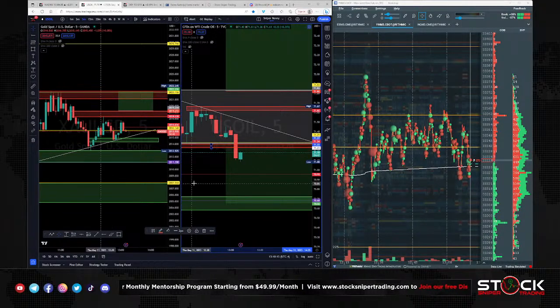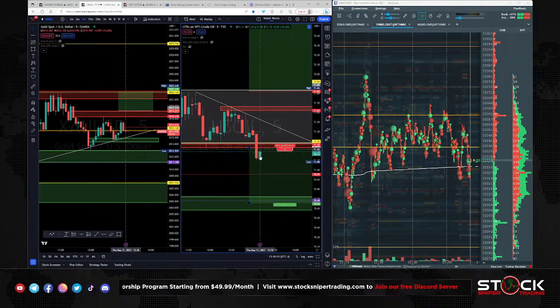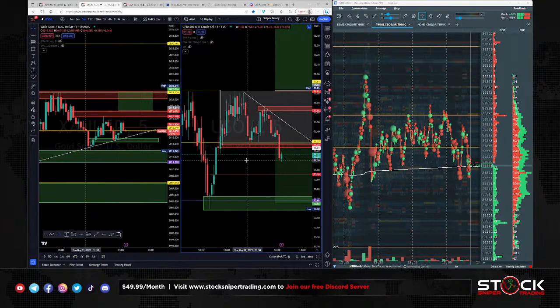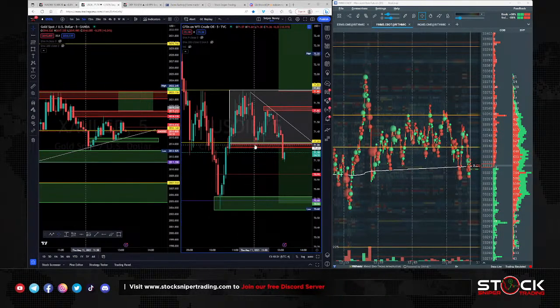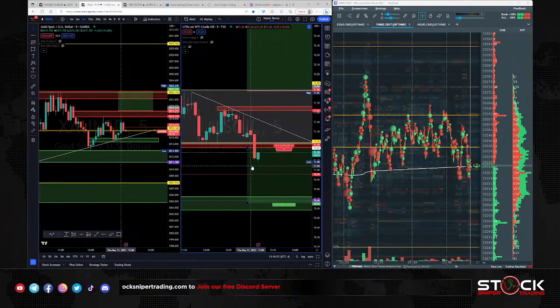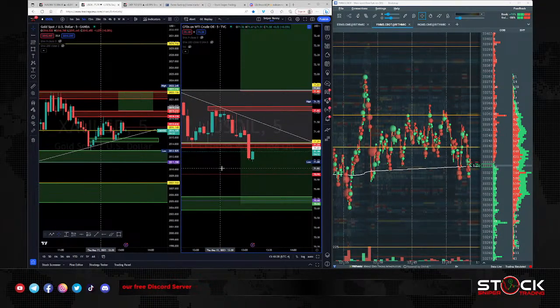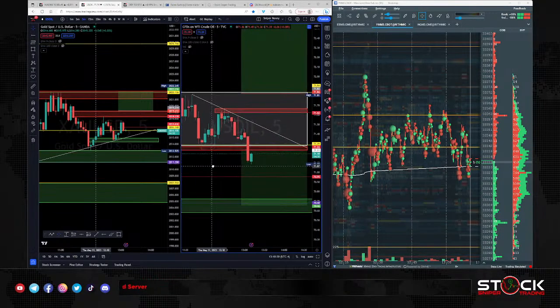So the zone. I just flipped the color red now. So it's coming up green. Maybe 50% of the red volume will be the zone now. Where it used to be green here, now I just flipped it red to watch for the possible retracement. So now it's coming right back up. So we'll see if this thing can get rejected.